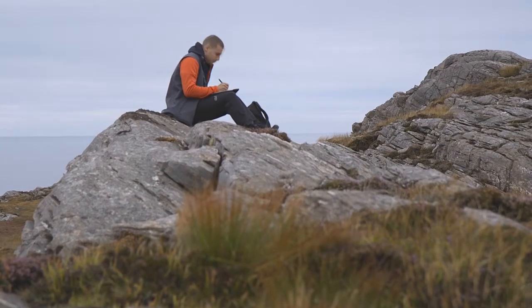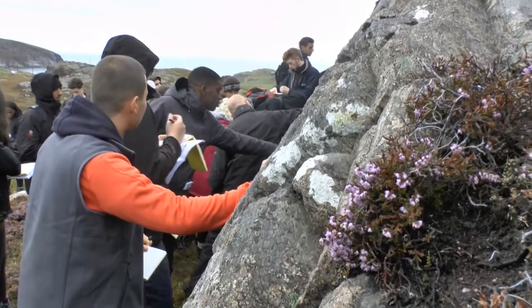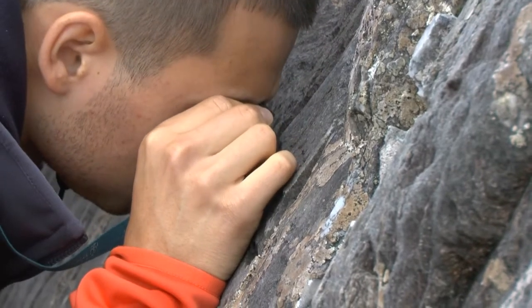When you apply for a job, it's really important to have experience, and the place where you can get that experience is actually the field. And I think it's the most important thing of our course, because here we can touch, we can feel, we can see how everything happened, and we can understand the nature.